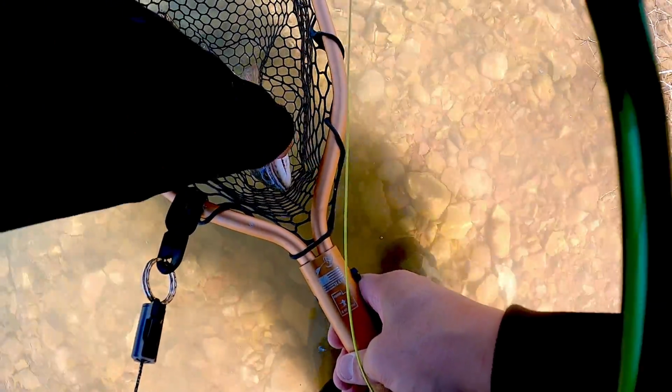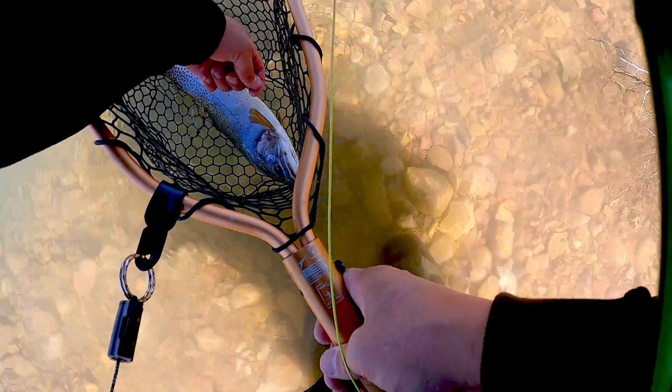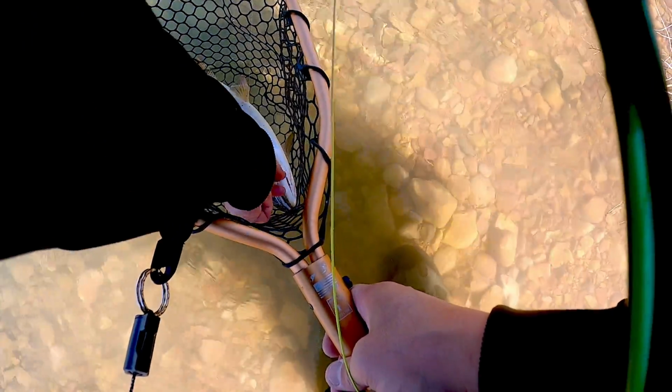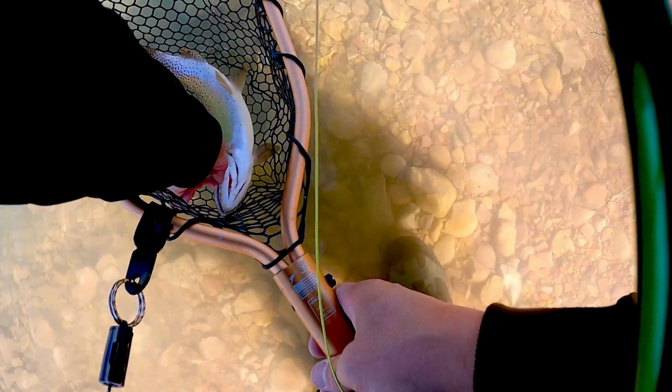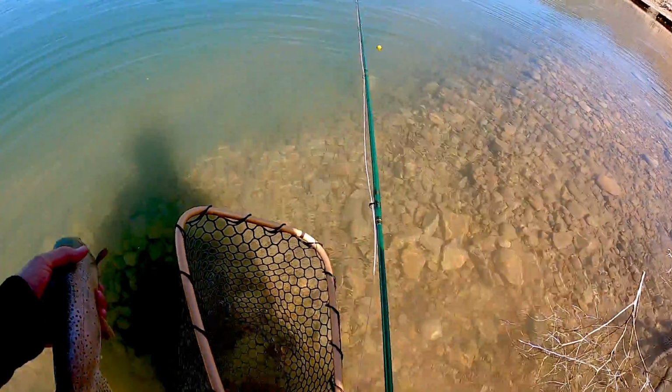Again, good fly, Lance. His teeth are like right there. There we go. All right, no underwater shot for this guy, just normal release. Bonneville Cut.